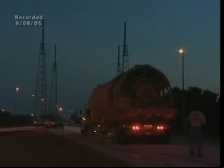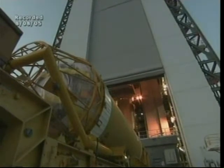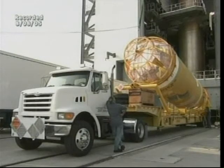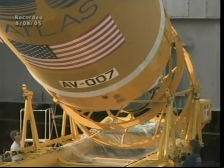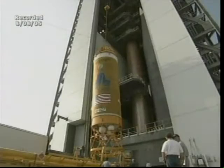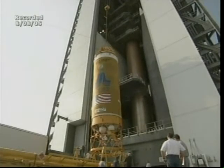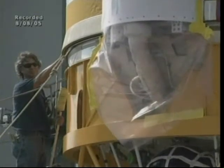Next is the Centaur stage, the workhorse of upper stages. It arrived at the Cape on June 6th. It's also built up in Denver by Lockheed Martin. Doors of the VIF roll up, and this is on June 17th. Centaur is 10 feet in diameter. In this particular configuration, a single engine is 41 feet long. There's the vehicle designator, 007. It's powered by a single Pratt & Whitney RL-10 engine, which provides about 22,000 pounds of thrust. As opposed to the booster, this is a cryogenic engine, so it's using liquid oxygen and liquid hydrogen.